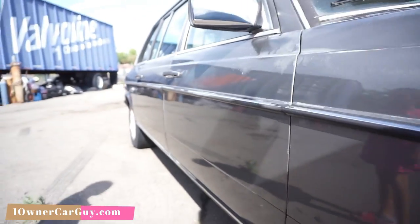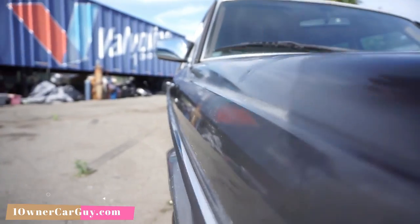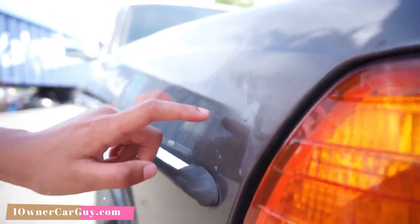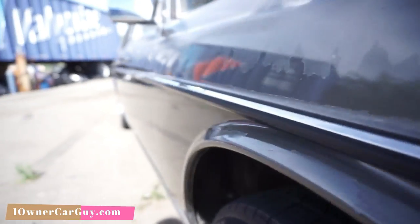And now we do the thing where we look for dings. So down this side, this fender, I got one right here. I found the first one. Yeah, little scratches. But that's where the clear coat is. We're looking for a ding. Like that.